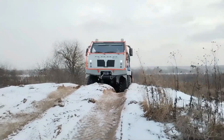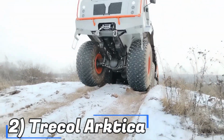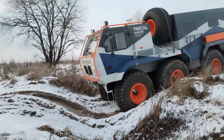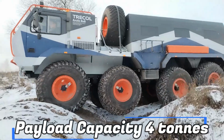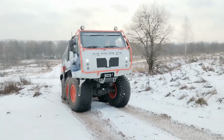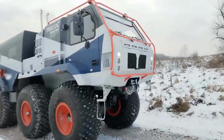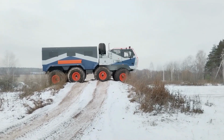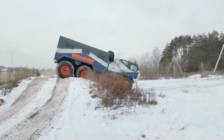At number 2 we have the Trekol Arctica. The Trekol Arctica is an excellent choice if you want to go off-roading. With a payload capacity of up to 4 tons, it is the world's first wheeled vehicle designed for use in snow and swamp conditions. It can support 1.5 tons more with the addition of a trailer.